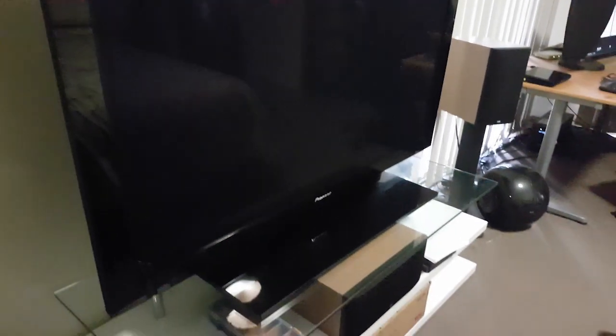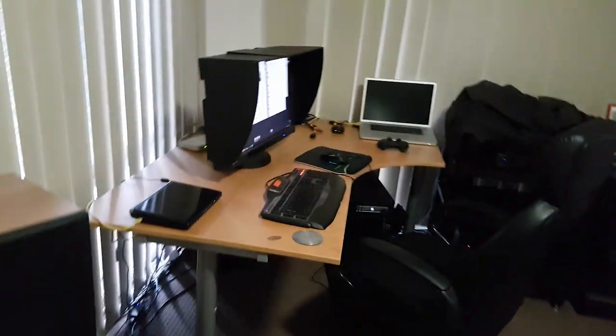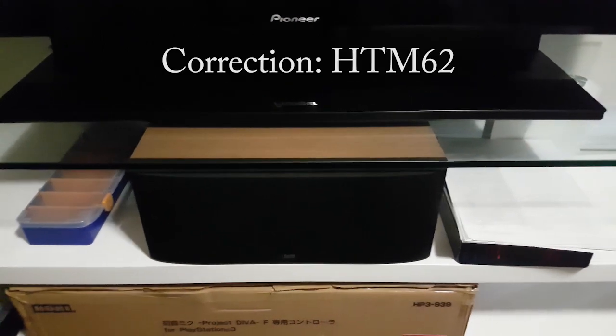The TV itself is a 60-inch Pioneer Plasma. It is the last of its kind. The model number right here, PDP LX609A, something that weighs like 60 kg, so I'm not sure if I could actually get that anywhere, like to Japan, without spending thousands and thousands of dollars. Center speaker is, I think, an HDM2 or something.